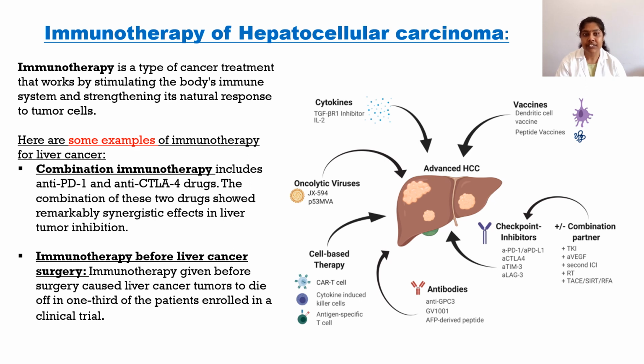Immunotherapy is a type of cancer treatment that works by stimulating the body's immune system and strengthening its natural response to tumor cells. Some examples: combination immunotherapy includes anti-PD-1 and anti-CTLA-4 drugs. This combination showed remarkably synergistic effects in liver tumor inhibition. Immunotherapy before liver cancer surgery can also be given, as the liver cancer tumors die off in one-third of patients enrolled in a clinical trial.